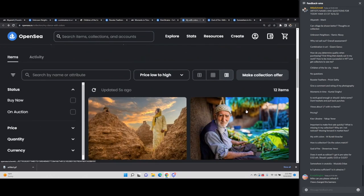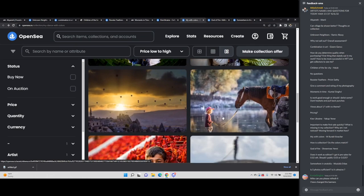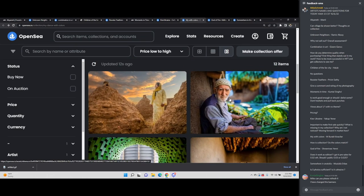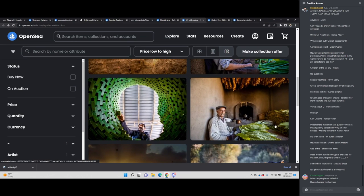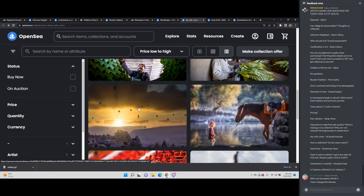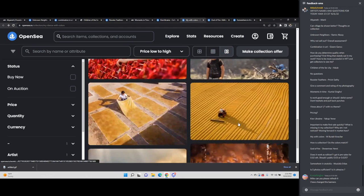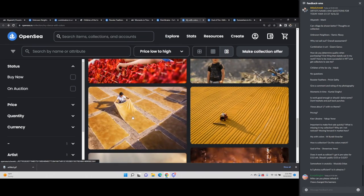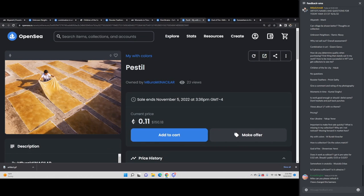Oh, wow. Maybe we should look at them like this, because they're kind of big. I love them like that. The collection looks really nice like that. My favorite one is called, shoot, I had it here a minute ago. Of course. Wow, this is beautiful. Pestle. That's funny, I opened it. That's the one I was opening because I was like, wow, this is just beautiful.